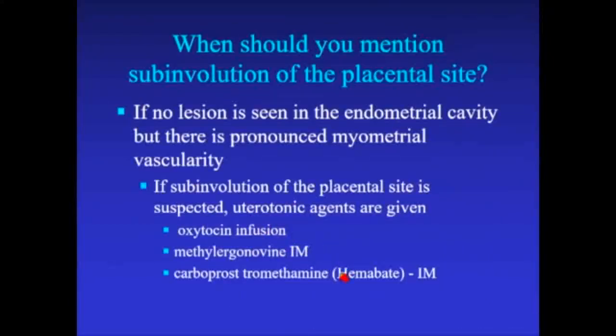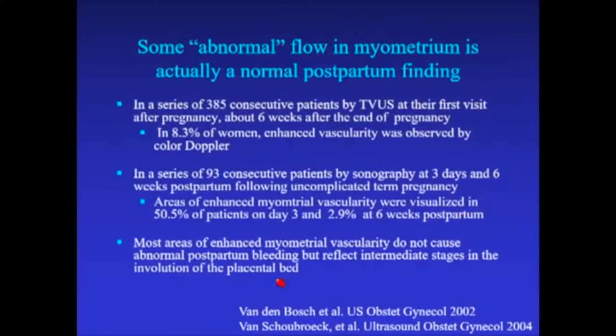So when should you mention subinvolution of the placental site? Well, if you see this abnormal vascularity in the myometrium and you don't see a mass in the endometrial cavity. And it's really important to mention this because this can be treated medically. And what we need to know is that some abnormal flow, what we might think about as abnormal flow in the myometrium, is actually a normal postpartum finding.